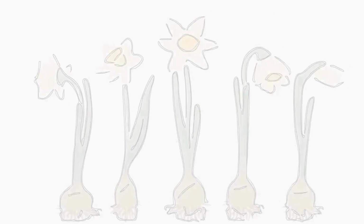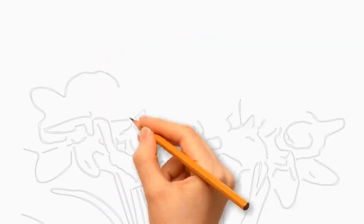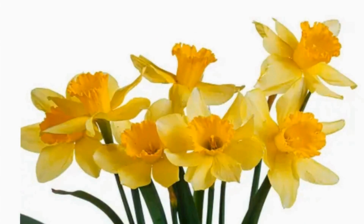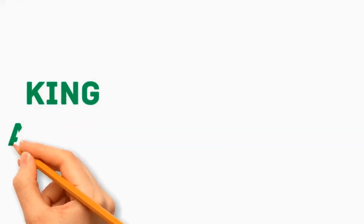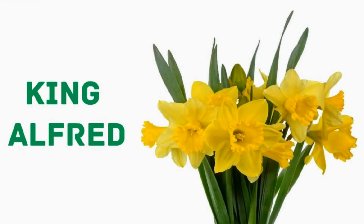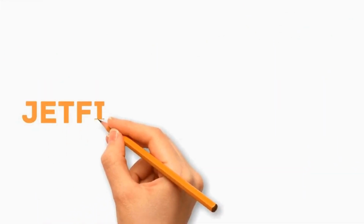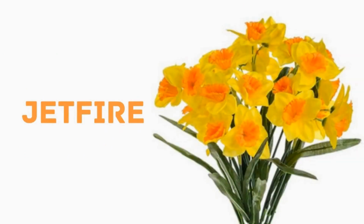Daffodil roots are usually thin, branching out extensively and white in color. Its flowers are hermaphrodites, varying from white to yellow. There are different shapes and shades of Narcissus flower. Let's discuss one by one. Number 1, King Alfred. This is one of the most well-known daffodil varieties, having large, bright yellow flowers. Number 2, Jetfire. It features bright yellow petals and a striking orange-red cup, resembling a flame.